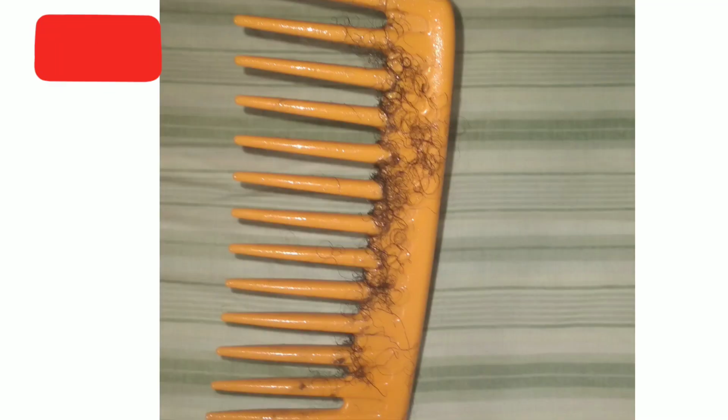I was shocked because I saw a little bit too much breakage for my liking. It is a little bit of breakage, but a little too much for me. I did some thinking and I figured out that the cause of this breakage is because my style was too tight. Now, tight styles can put pressure on your strands and cause them to break, so avoid tight styles.